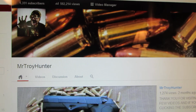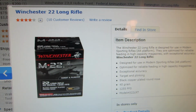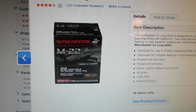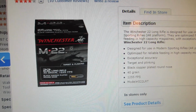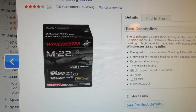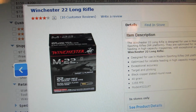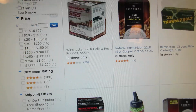Friday night before I went to sleep, I checked on the Walmart website, and my local Walmart was supposed to be getting in some of the Winchester 22 long rifle, the M22s, the 1,000 round packs, which I've never personally seen myself. I'd never been able to get a hold of any, and it said limited stock, so I was hoping to try to get some of those, but if not, they also said that there was some couple other things coming in.